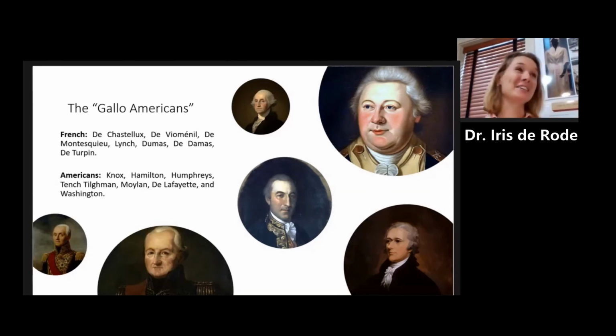We have to make a series about him, just about him. But I agree, it's totally true. Lafayette has taken over, we could say, the entire story of the French. And every time I say, oh, I work on the French and Americans, oh, Lafayette, immediately. That's the reaction. So it's time to recognize that there are more French.